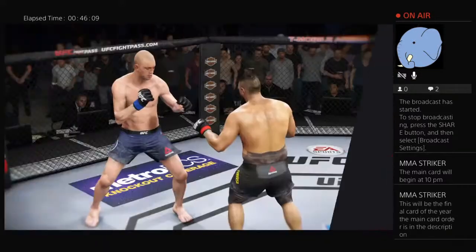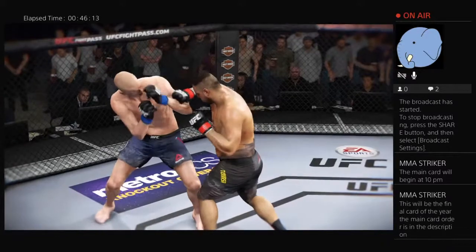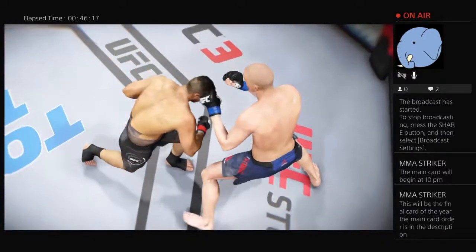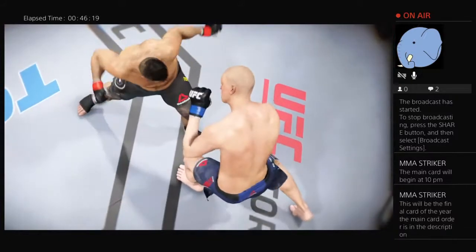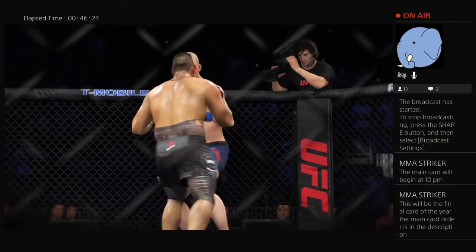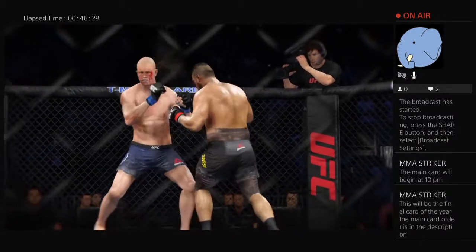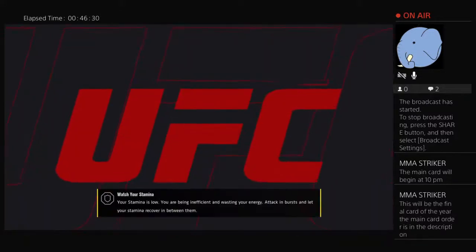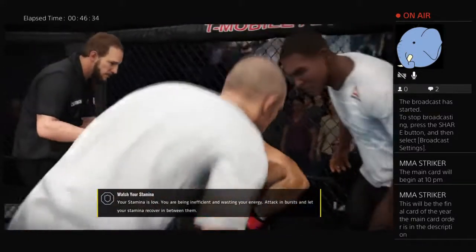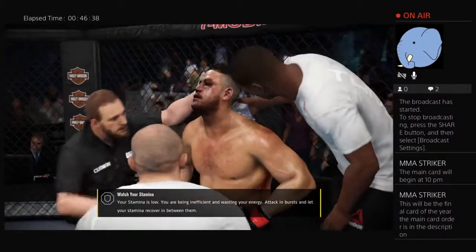Let's see some of the action here. And here's another beautiful punch to the body. And here's another perfectly placed punch to the body. We really got a chance to see some awesome action in that round. Really broke him down with your striking. Keep that going. Inside low kick is awesome.